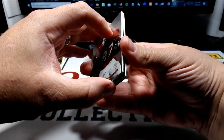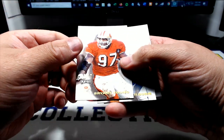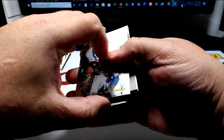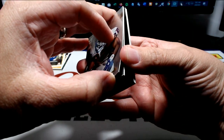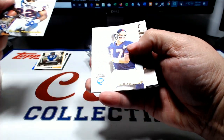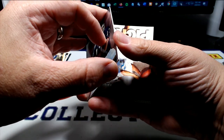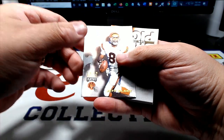These are a little bit stuck together. And a lot of it stuck together. 95 absolute. Bryant Young. Glenn Milburn. Dave Brown. Oh my goodness. Jeff Blake.